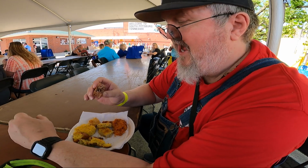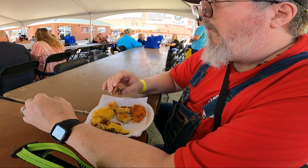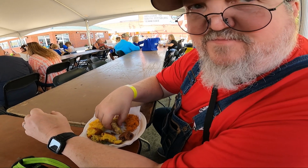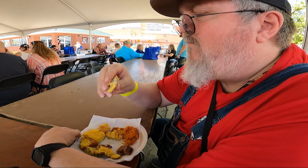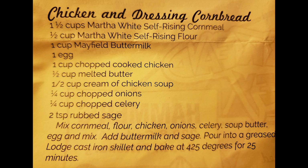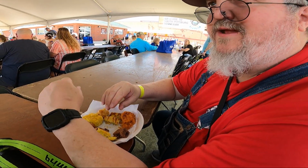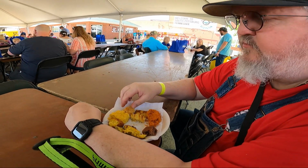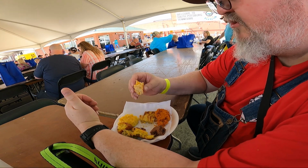This is the best. And I haven't finished the other ones. The Tennessee Muds. Good. This is the chicken and dressing. This is real good too. I got this one and these two here. And I'm not sure what's what. Well, those small ones are all the same. She gave me multiple because they're falling apart. And what was this though? That's the sweet Georgia peach one. That's right, the sweet Georgia peach.